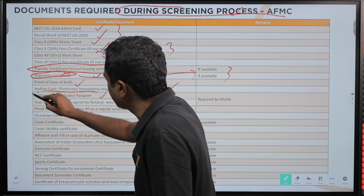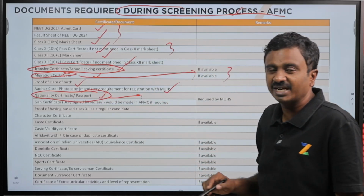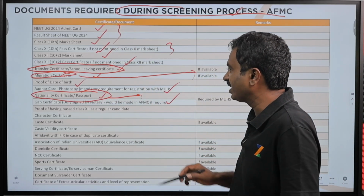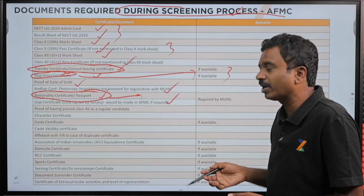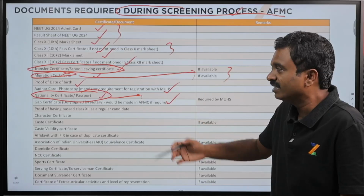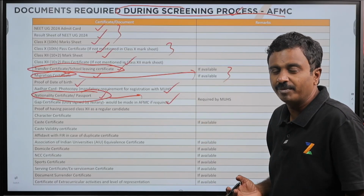Nationality certificate or passport. This is slightly difficult for some candidates to get. You can just try to get a certificate from your revenue officer. Gap certificate is required. You can make it in AFMC if it is required. They also have a provision, but you can also do a gap certificate. If you want the format, you can let us know.